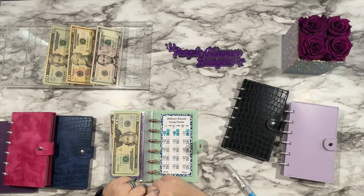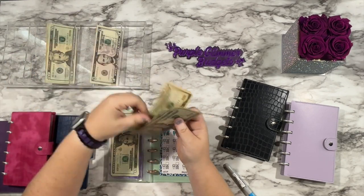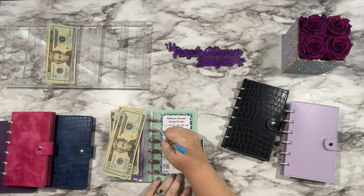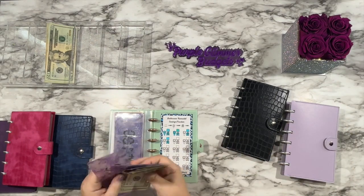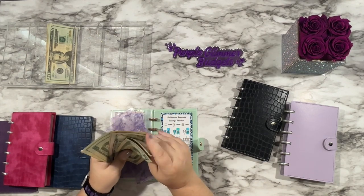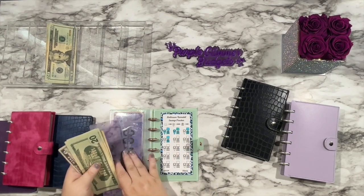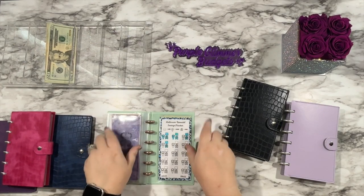And then this I think is getting 75, yeah. So 20, 40, 60, 75. And then that is going to be a sink and a mirror. Perfect. And then let's count this up. So 100, 200, 300, 400, 20, 40, 60, 80, 95, 500. So $500 saved up towards our bathroom renovation, which is great. And that's all of that.